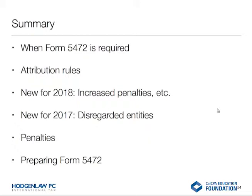So that's just my little rant. We also covered what was new for 2018, increased penalties, other information reporting requirements. We covered again what was new for 2017, the disregarded entities rules, a little bit in depth about penalties, how you apply them, how you can get away from having to pay penalties, and then lastly we looked at a slightly more in-depth look at: does this person have to file, and how you fill out the 5472.